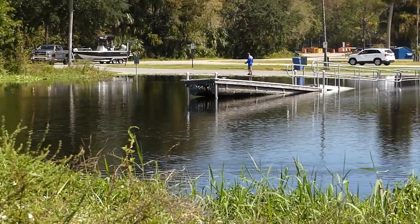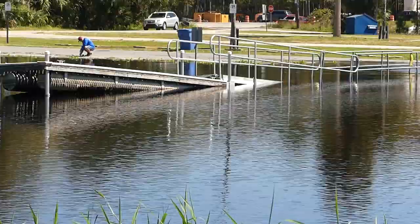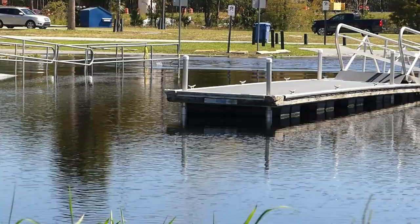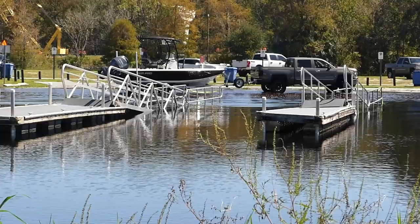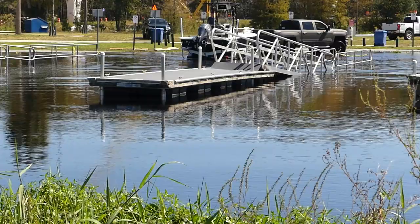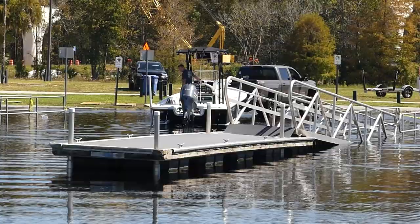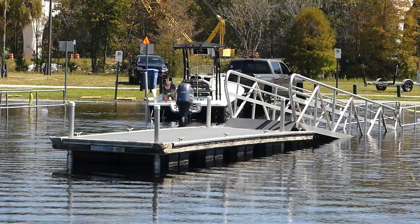This guy's trying to get his boat in, but he can't really figure out how. He's trying to get on the ramp, but he don't know really quite where to go. Wow. Oh, they're all closed off. I see that now. They got yellow tape across them.